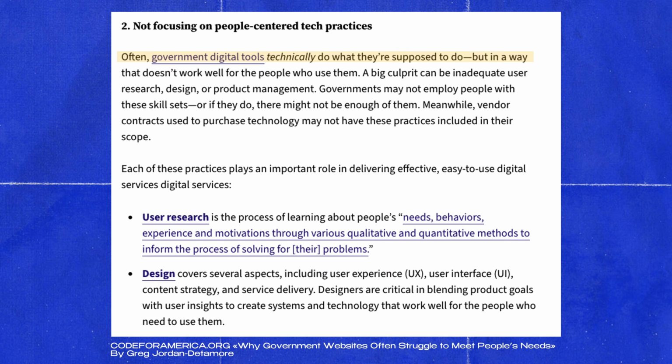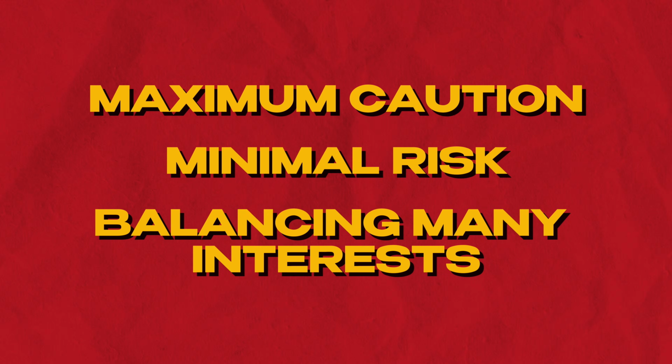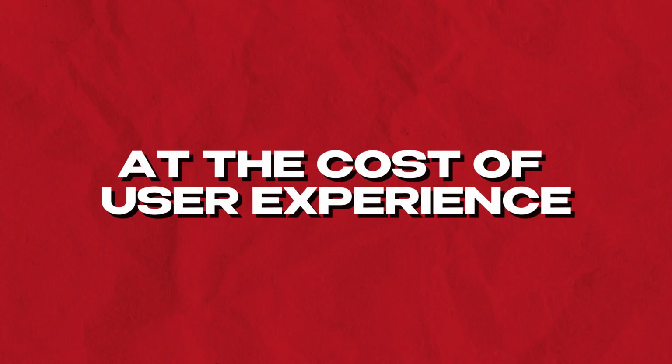Add to that the brain drain. Talented UX UI designers typically prefer private tech firms over government service. As a result, agencies sometimes lack the specialists needed to create user-friendly, human-centered websites. The sociology of a large bureaucracy follows its own logic. Maximum caution, minimal risk, balancing many interests, but sadly at the cost of user experience.